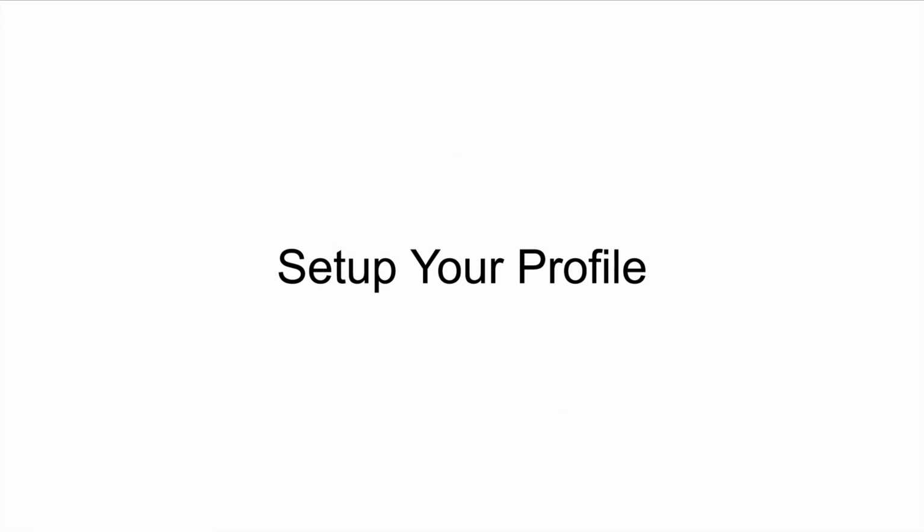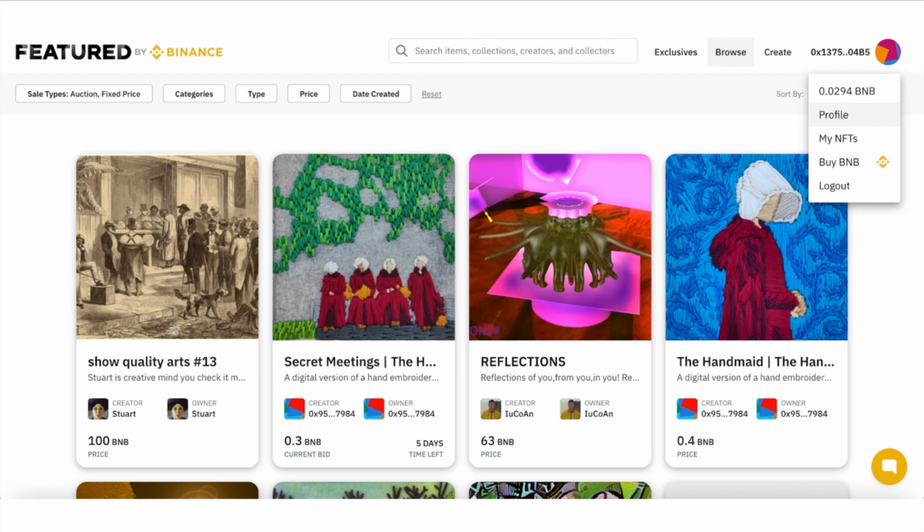So the next thing you might want to do is set up your profile. Featured by Binance, we actually don't have the typical username, password, account situation like many decentralized apps. All the functions can be accessed by your wallet. So setting up your profile is really an optional function, but people seem to like it. On the top right corner, click on your address. A submenu will pop up and you can find the profile menu item there.